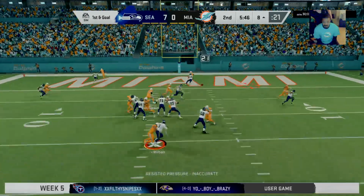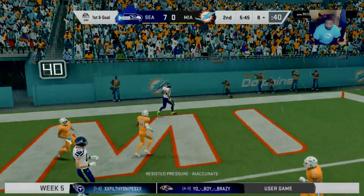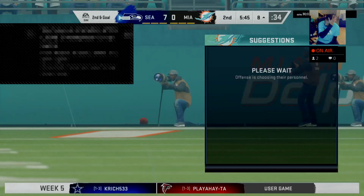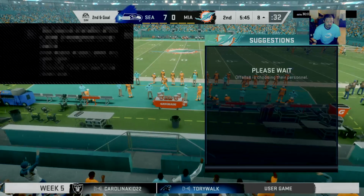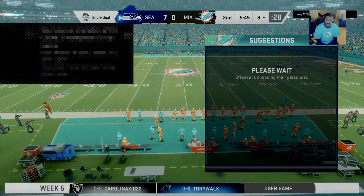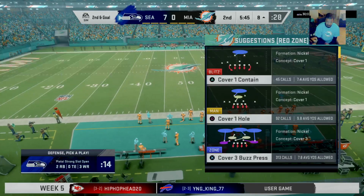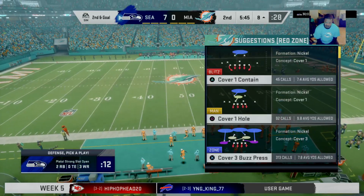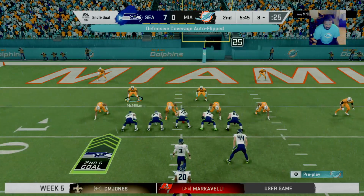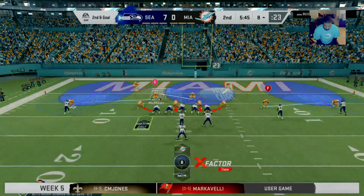From the shotgun, Wilson. Throwing middle, but it's incomplete. He was trying to find his tight end. Come on. Let's get something together here. You've got to be precise with your throws, especially in this situation. You're inside the 10-yard line going into the end zone. But sometimes the emotion, the excitement, sometimes the decisions just aren't made very well because of that. Nothing on first down, so the ball remains at the 8-yard line, 2nd and goal.